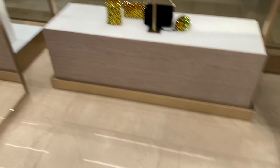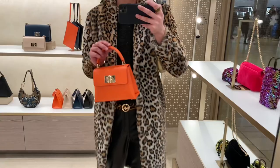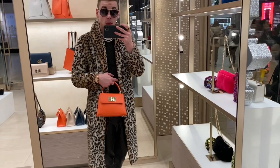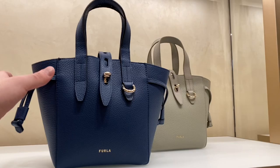It's just, I don't like how the back had ridging and all that. If you know cheap handbags, you know that they generally have ridging like that. So it just gives me a mental thing, I guess. But I love the color. That color looked sick. And then here we got the Furla Net.